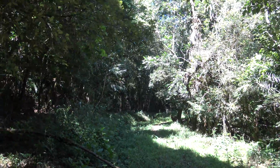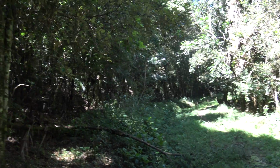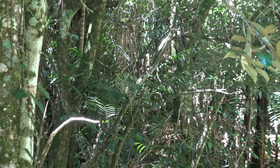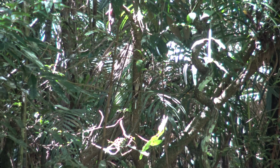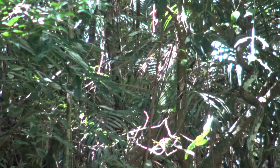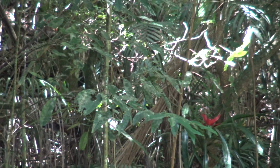No more grassland. This is more montane forest. Found a nice forest trail here. Let's see if anything flies here down the trail. Oh, some kind of hummingbird. We have a reddish bromeliad. Yeah, there's a reddish bromeliad. If you look higher, it's very camouflaged. Oh, yeah. It has a curved beak, it is a hermit.